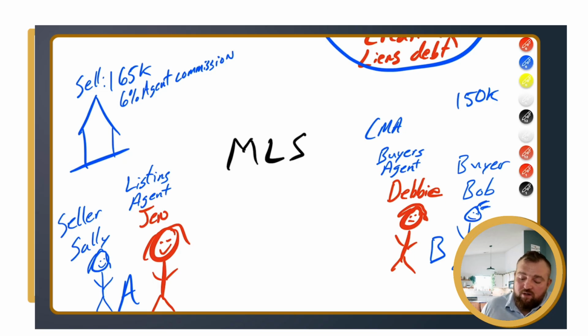Now, keep in mind though, it's actually to buyer's agent Debbie's benefit to work with a buyer who can buy a more expensive property, because when we talk about agent commissions, there's only a 6% commission on this entire transaction. Right now, listing agent Jen has all the rights to the 6% commission, and typically in most transactions it is split 3% to the listing agent and 3% to the buyer's agent.